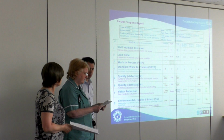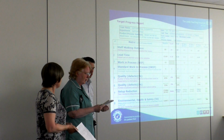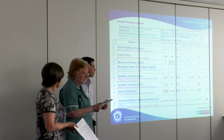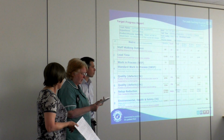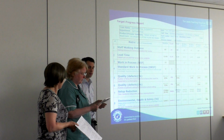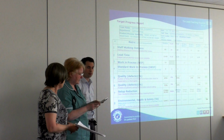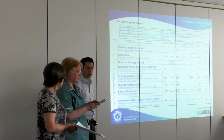Some of the quality defects, this is the number of times the nurses were interrupted or had to leave the room for equipment. That's been reduced by 66% since we started. That's because, as Kath said, cupboards are being moved, so there are not as many interruptions. The number of times patients are asking for information about waiting times has been reduced by 34%.